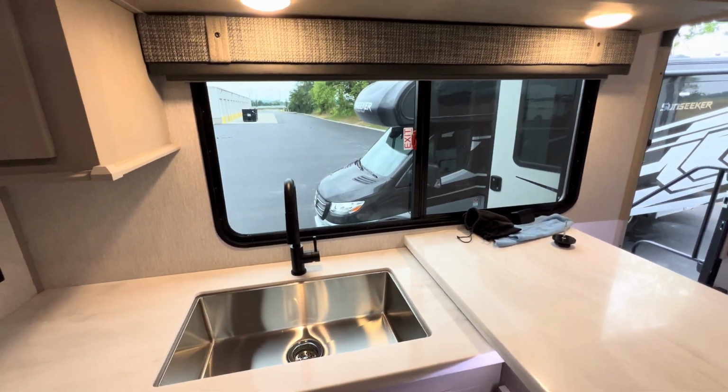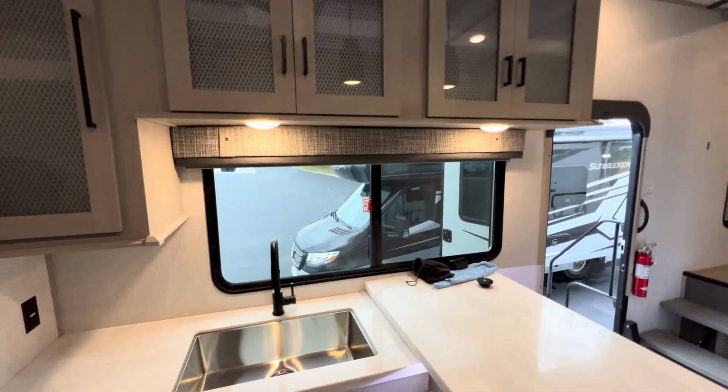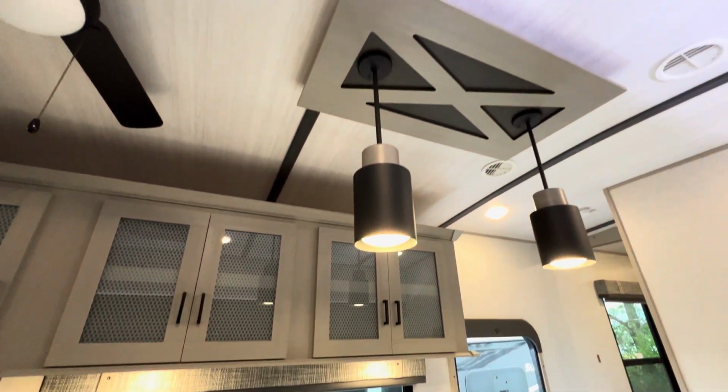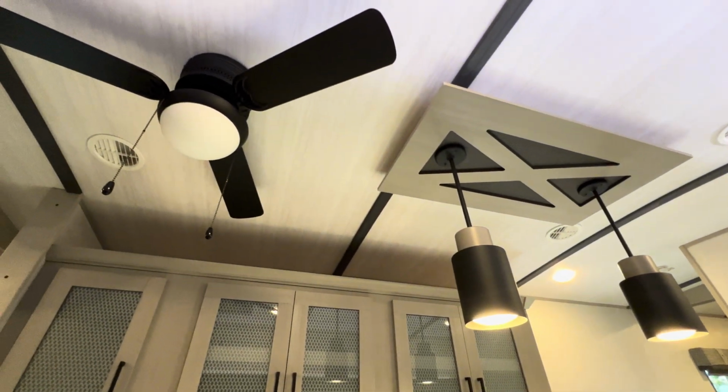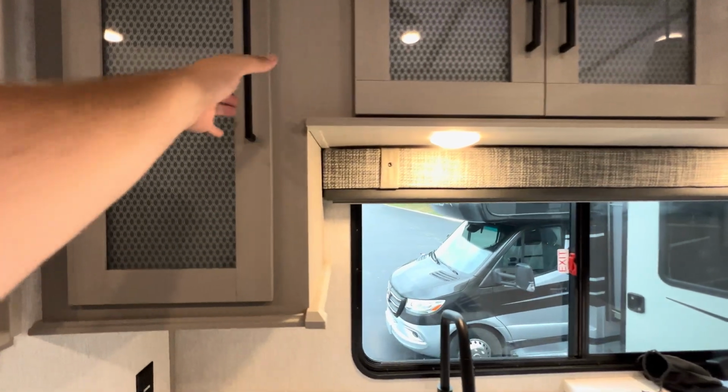Big old open window that does open up for a nice cross breeze. It's also an emergency exit. You get some pendulum lighting along with a fan, so I really like seeing that help the airflow and circulate.